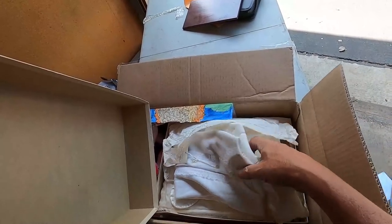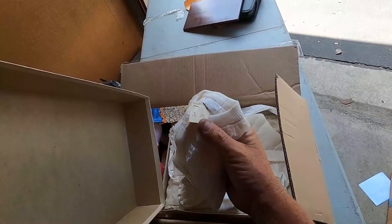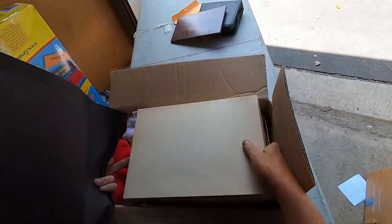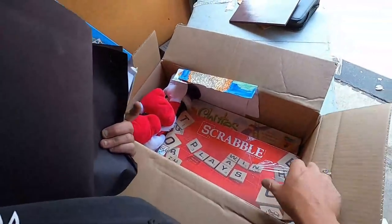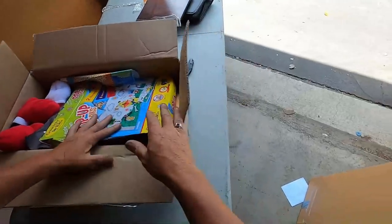Vintage baby clothes. That is unique. Look at the tag on here, Livingston Brothers. That's an old tag right there. I'll probably set that aside. That's neat. The rest here, we got Scrabble and Chutes and Ladders. Stuff for the flea market. That's cool.